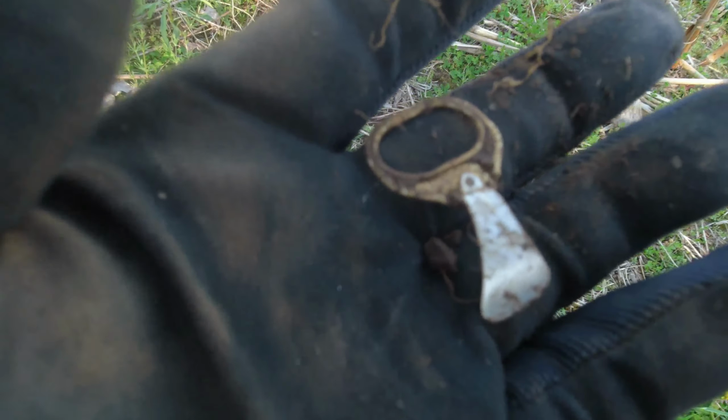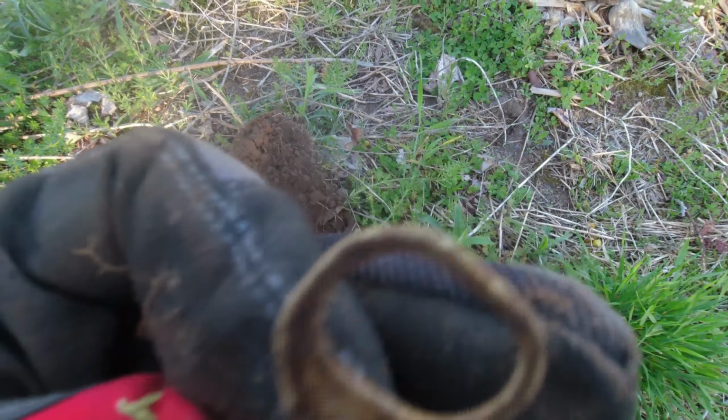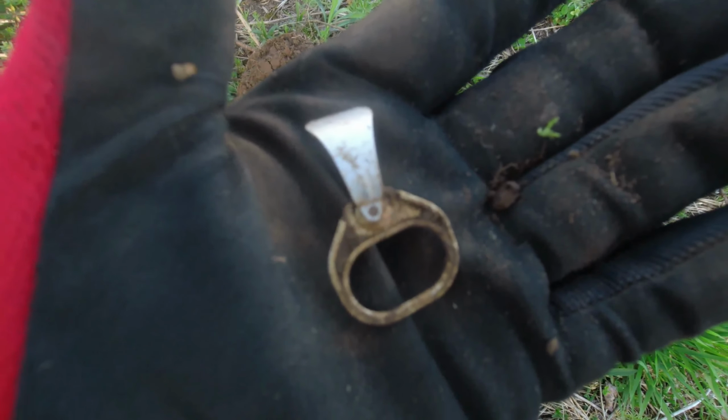Look at that. Is that beautiful or what? I think it's a Bachmann. They usually have a B on the back. I'll see if I can see it. I believe that's Bachmann made. Gold and silver. It's got to be a 77. It sure looks like one. How sweet is that? I'm excited.